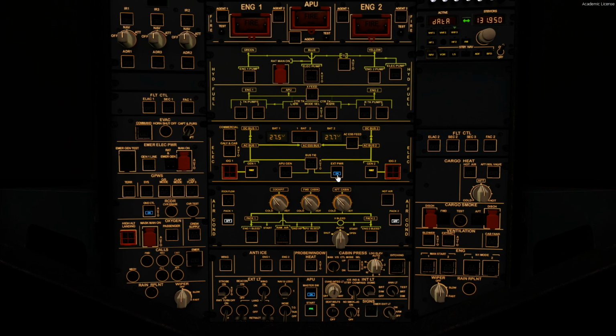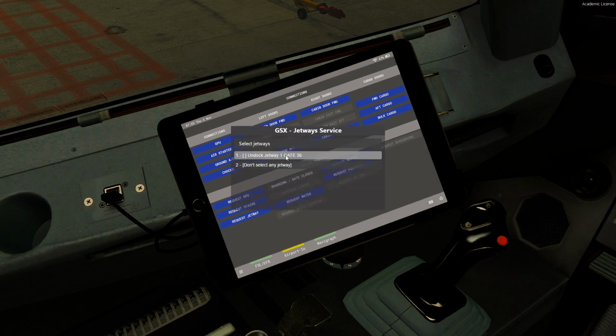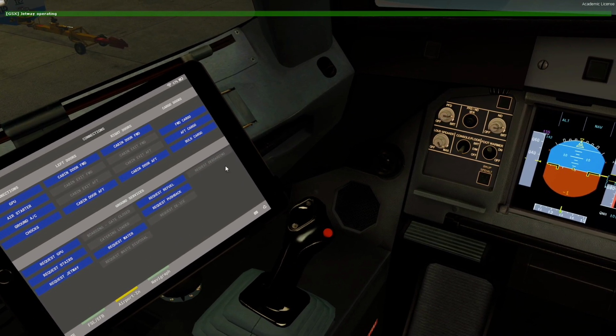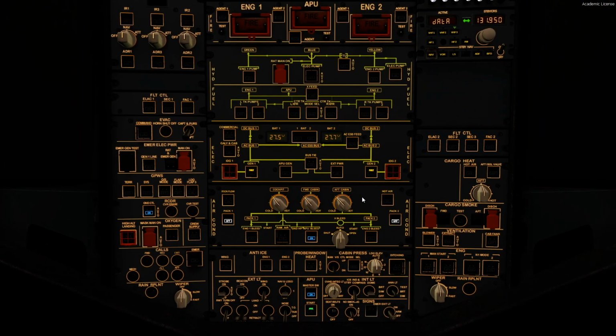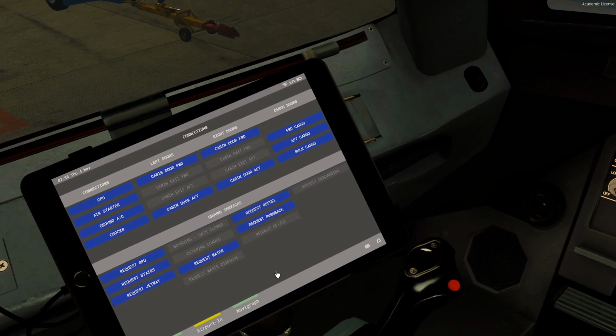Okay, APU available. Then let's go external power off. APU bleed is coming on. Ground air conditioning remove. And chocks removed. GPU remove. And also the jetway undock like that. Right, and then packs, of course. Okay, everything looking good on the overhead.